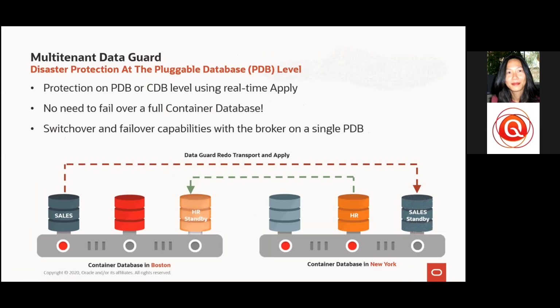Now, in 21C, we will allow the Data Guard physical standby to be created at the PDB level. So prior to this, if you had 100 PDBs in a container database, you had to create the physical standby for the entire CDB. And then whenever, let's say, something goes wrong with one of the PDBs, you have to do a complete container database failover, which, as you know, could take a bit more time. And instead of doing that, we now allow you to set up the standby for each PDB, if you like. Of course, you could mix and choose. You could still have a complete CDB be set up for a physical standby. But if you choose to have a mixture, that's fine too.